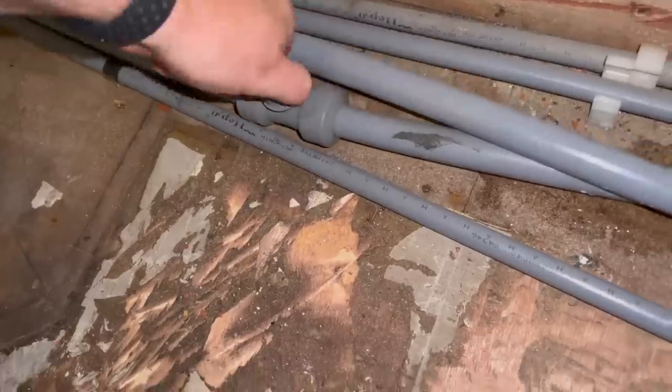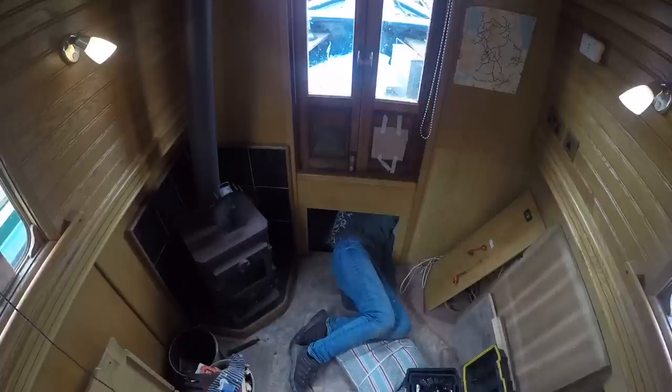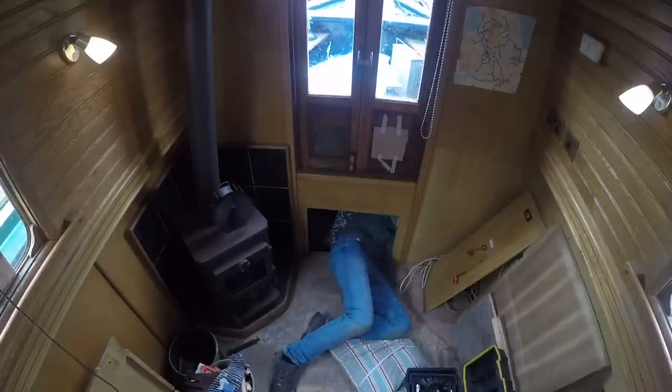So that was a day in the life of our narrowboat renovation, a day full of jobs that we didn't know we'd be doing when we started the project. Next time, join us to find out why my head is stuck underneath the well deck, doing yet another job we hadn't anticipated.